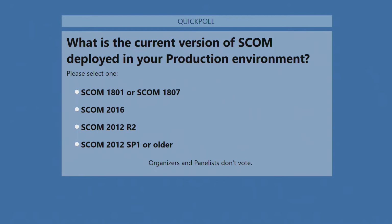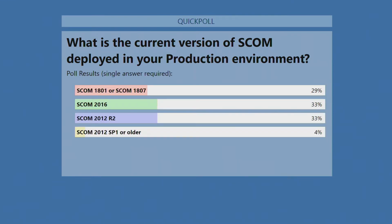Great, good stuff. Okay, I'm going to close the polls because we've had about 78% votes, so I think that's probably what we're going to get for the moment. It looks like the vast majority of folks are split between 2012 R2 and the bleeding edge of 1801 or 1807. Okay, Aditya, I should have made you presenter, so I think you'll be able to share your screen now and we can get underway.